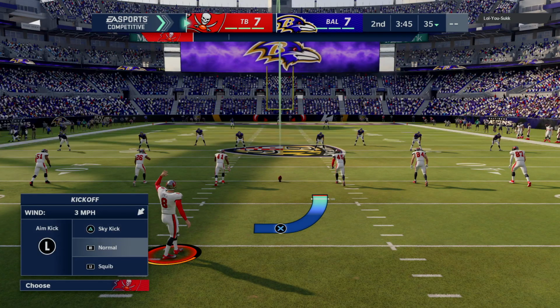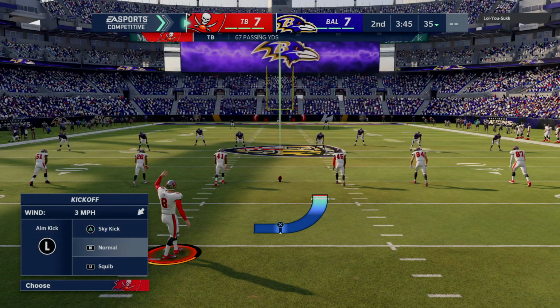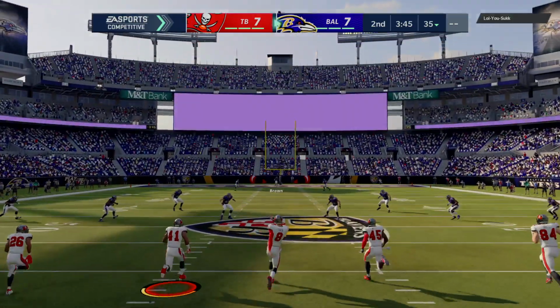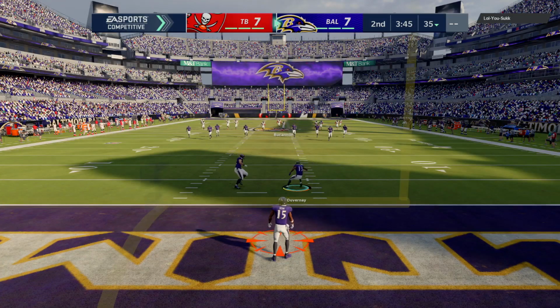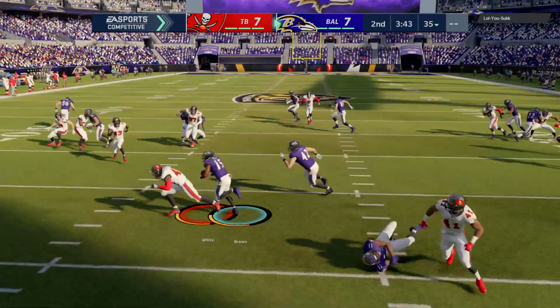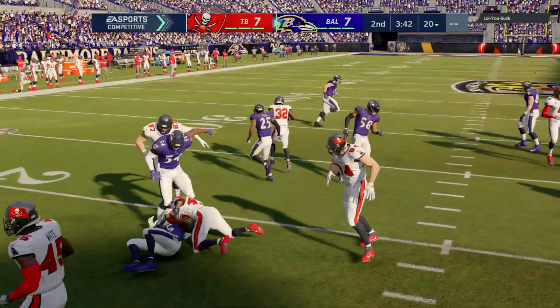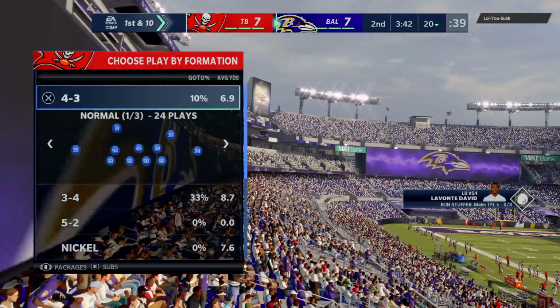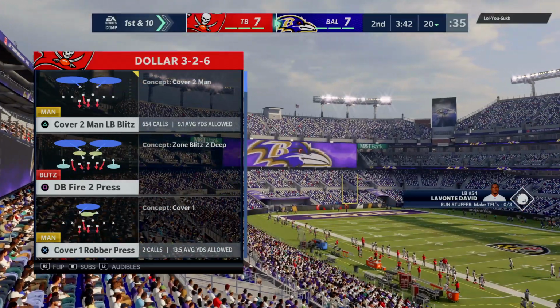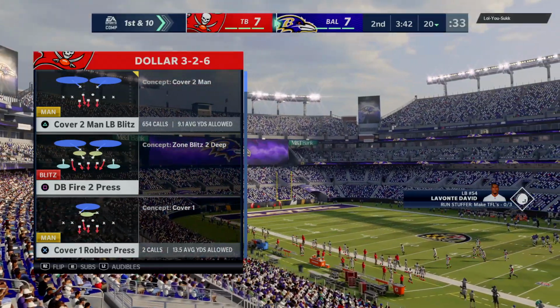Bradley Pinion to kick off for Tampa Bay. So all even at 7 now as they kick it away. This taken in about 4 yards deep. And that decision to bring it out ends up not being a good one. Cost him about 5 yards as he's tackled at the 20. 1st and 10 at their own 20-yard line.